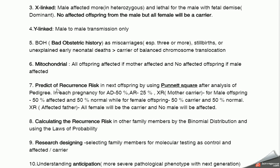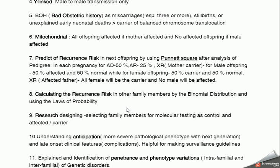Beside that, it also helps predict recurrence risk. By using the Punnett square, after identification of the mode of inheritance, you can get either 50% in dominance, 25% in recessive, or in X-linked, 50% of males and 50% of females, as in counseling sessions. So you can predict the recurrence risk in a family once you have the mode of inheritance. You can also calculate the recurrence risk for other family members by binomial distribution or the law of probability, the best way to calculate when you don't have genetic testing facilities.